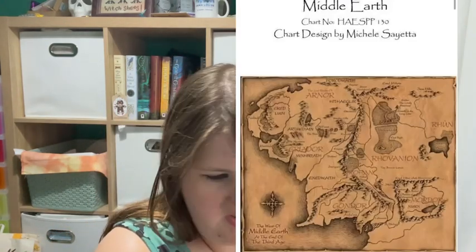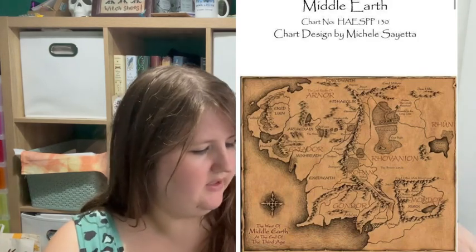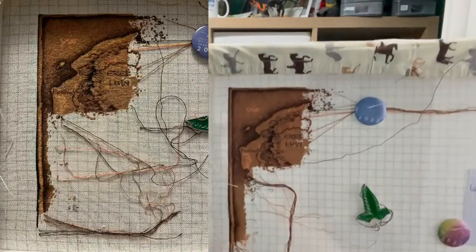Let's move on to what other things I have been working on. I have been working on 3 other things. The first one is Middle Earth map. I forgot my picture, so I'll just put it up here and show you where I was last time, and then this is where we are now.